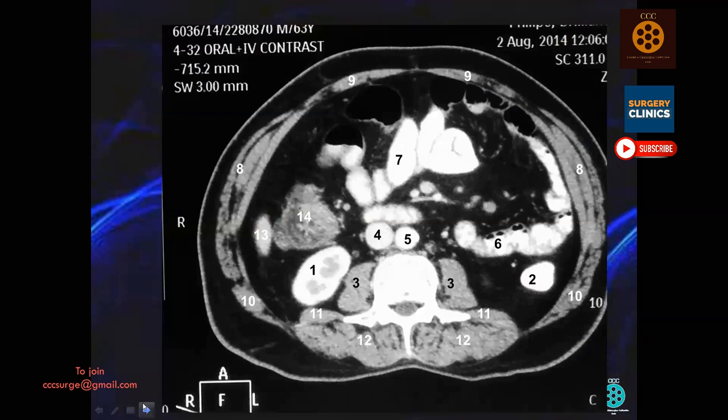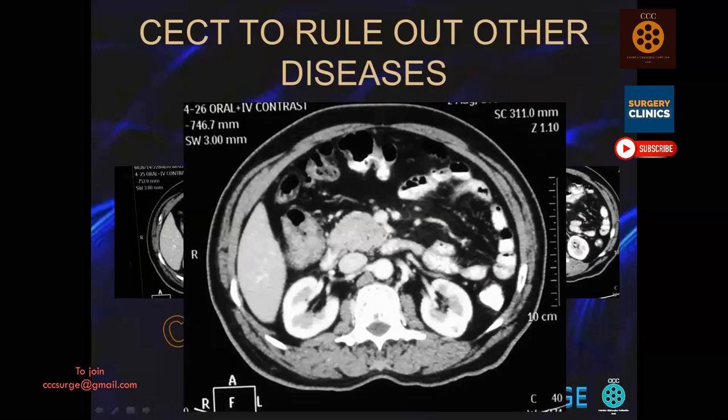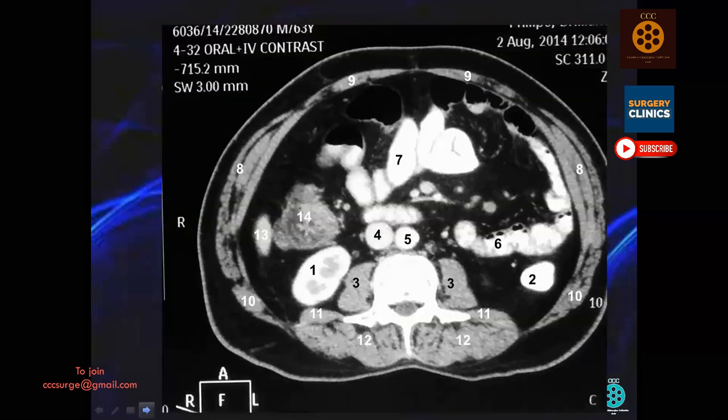Now I want you, this is an exercise. This is the same patient. So that was his previous plate. This was the plate through the mid-abdomen. We've shown you plenty of CT scans through the upper abdomen. Now, I want you to tell me what these structures are. Anyone, tell me what is number one.